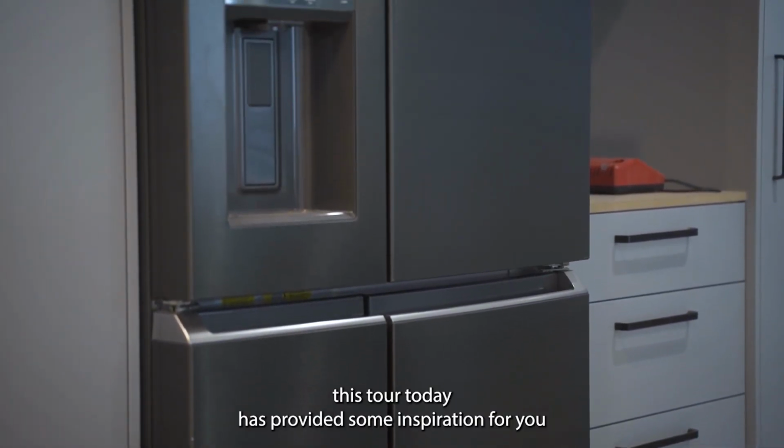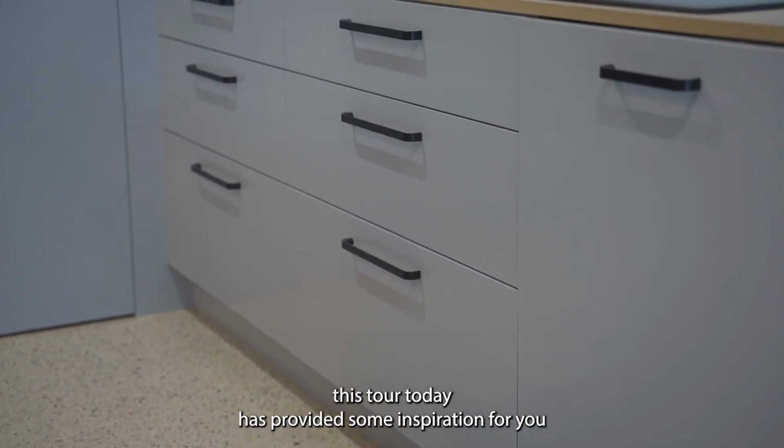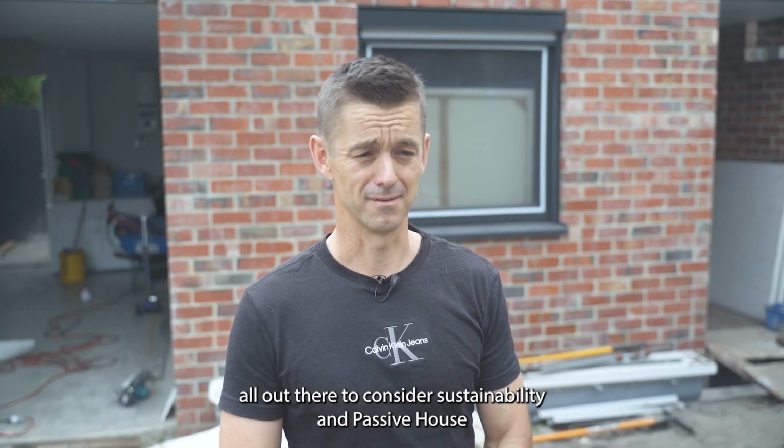So I hope this tour today has provided some inspiration for you all out there to consider sustainability and Passive House in your next project.